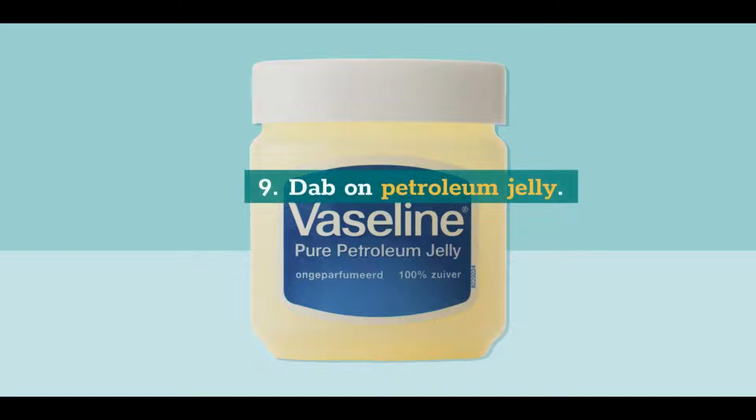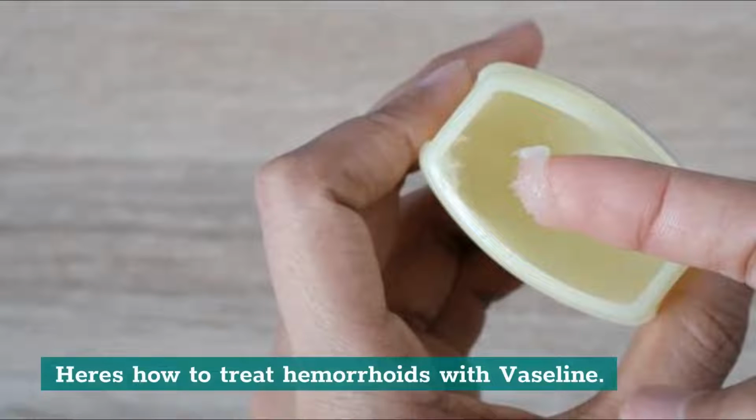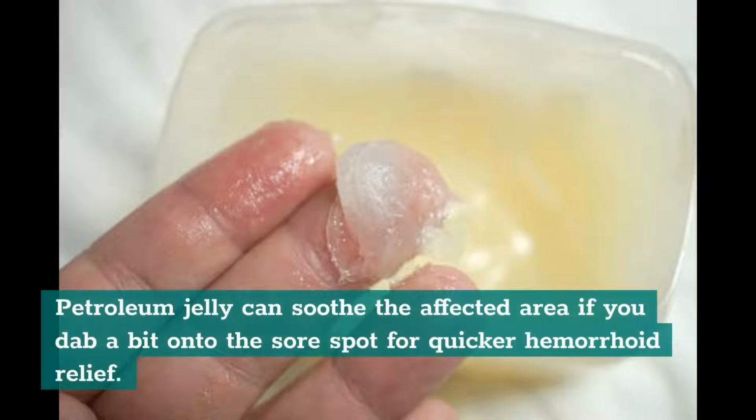9. Dab on petroleum jelly. Here's how to treat hemorrhoids with Vaseline. Petroleum jelly can soothe the affected area if you dab a bit onto the sore spot for quicker hemorrhoid relief.